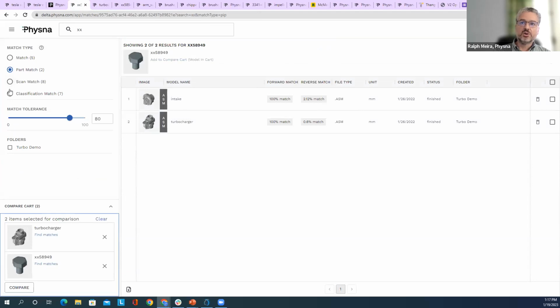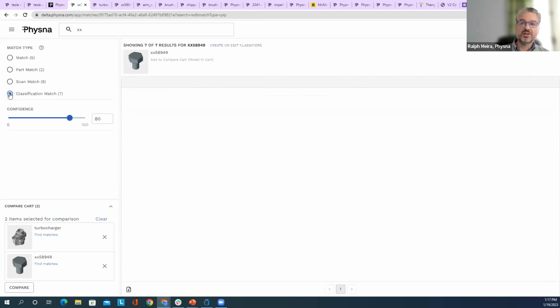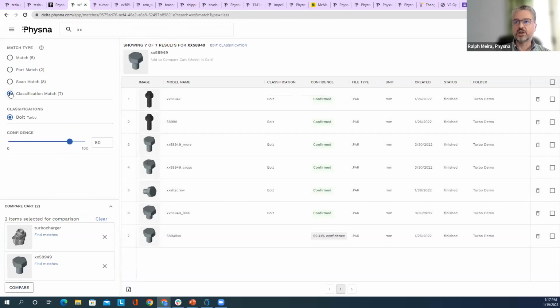Now there was also this option over here, classification match, and this gets to be quite useful when you're dealing with size variance. So you're dealing with a bolt, but you want perhaps a bolt in the same shape and slightly larger, or something from the family of bolts. You can see that Physna has correctly identified other bolts. Even in this case here, where it has not been confirmed to be a bolt, there's a high level of confidence that it is a bolt.